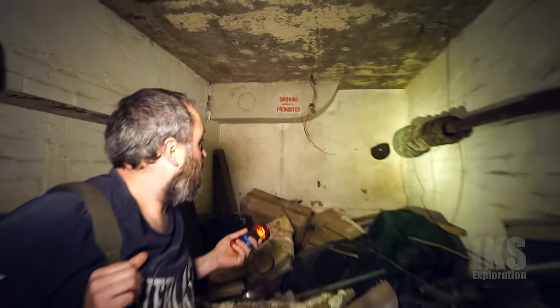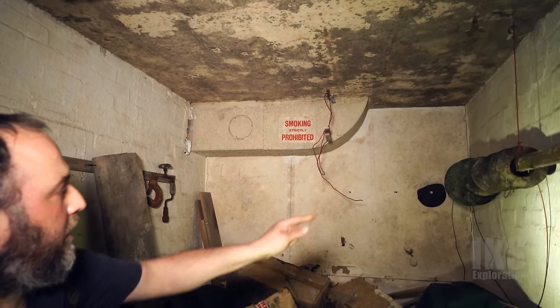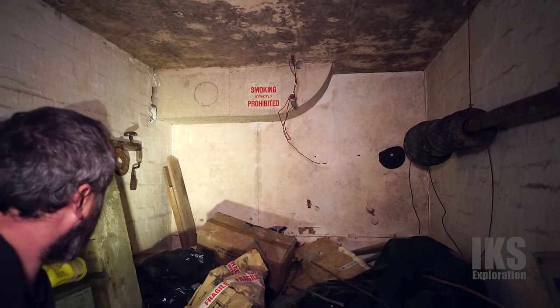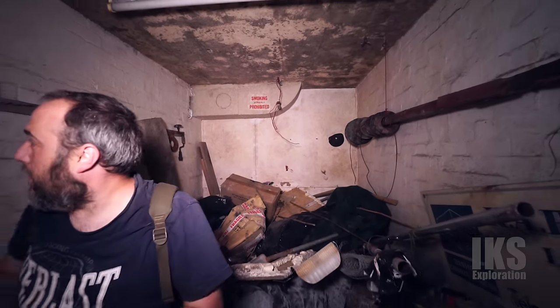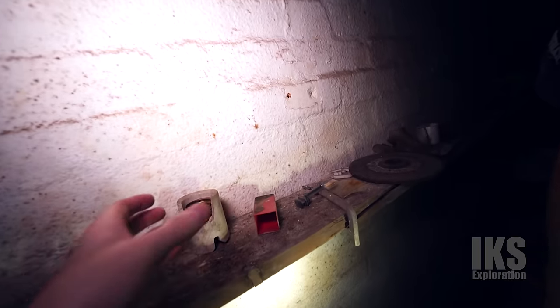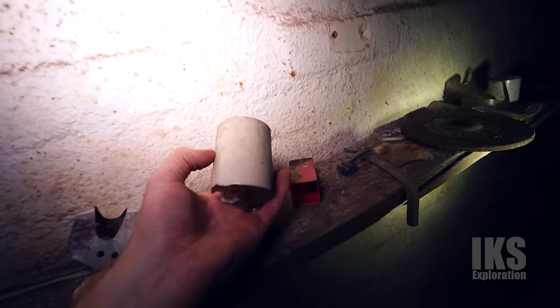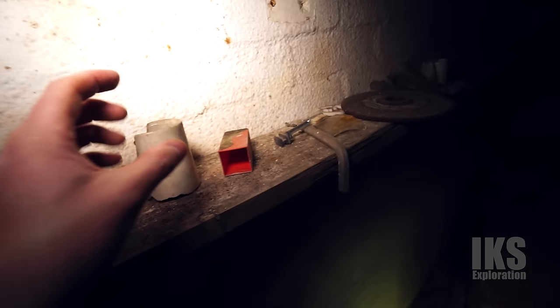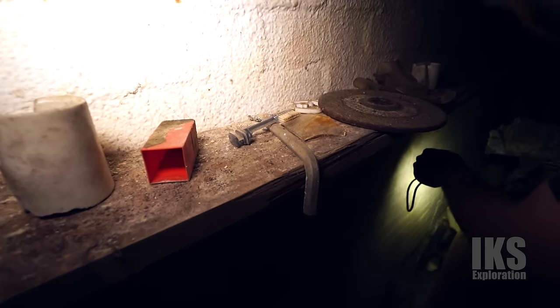Let me check the side of that. No smoking. But I just mean, even the cabling, the way it's all hung up, not the quality you expect. That's not military quality, is it? Well, some bits might be. That's a light fit, isn't it? Toothbrush on a wire.